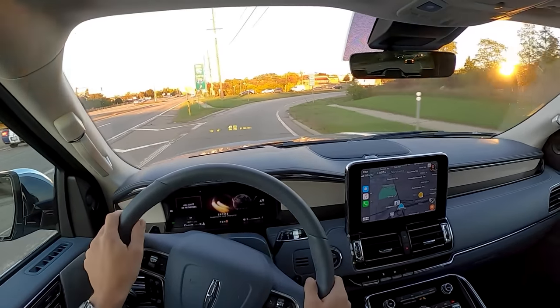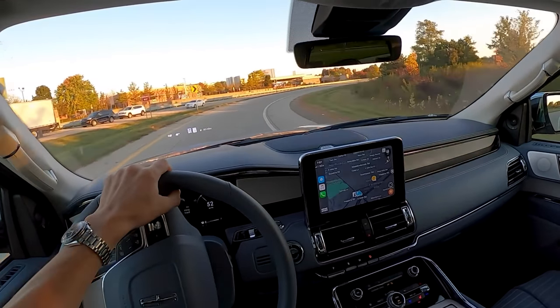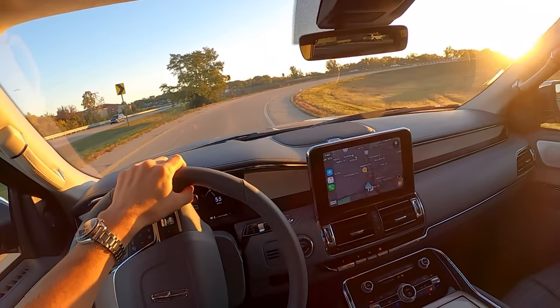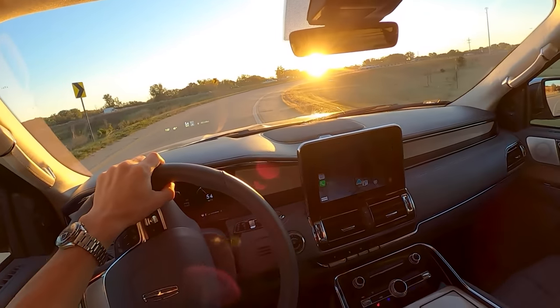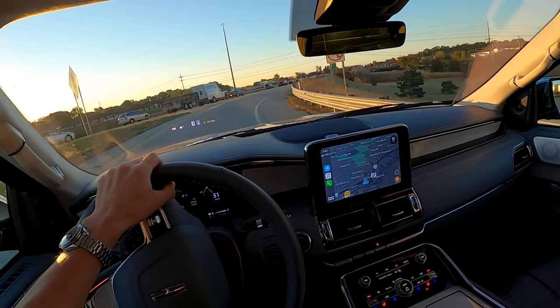Let's go into excite mode, why not? Flatten out the handling a little bit. We do have adaptive dampers. Corners a lot flatter in excite mode. Tunes the four-wheel drive system to be just a little bit sportier.